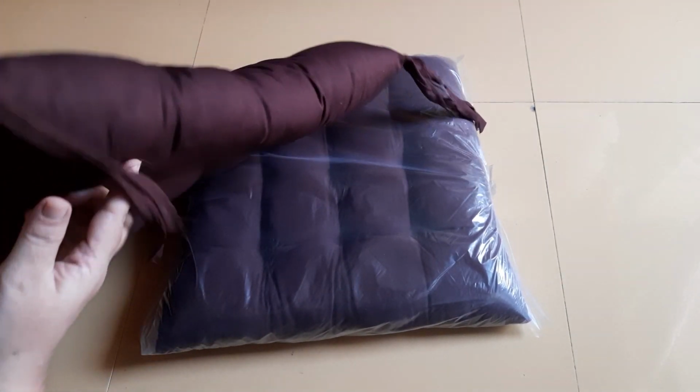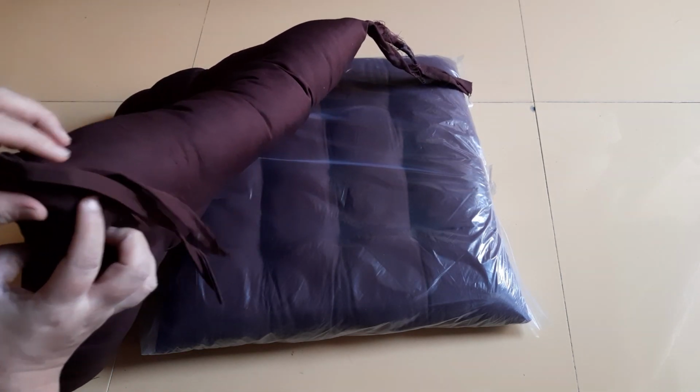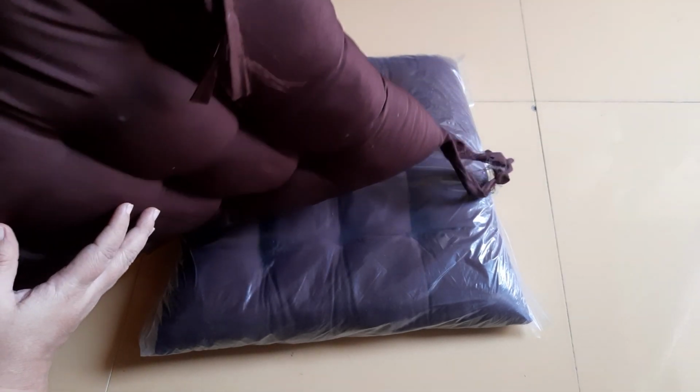The cushion can also be tied using the knots provided at each end of the corners.